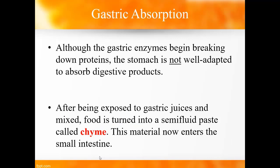Next topic, gastric absorption. Even though the enzymes within the stomach start to break down proteins, the stomach is not well adapted at all to absorb anything. It's way too turbulent, way too violent, way too acidic of an environment to absorb anything. It's there to break down food and break down proteins and then move it forward into the small intestine.